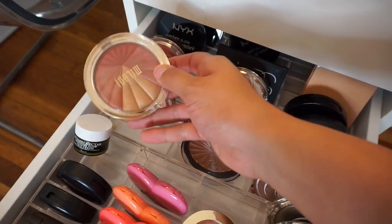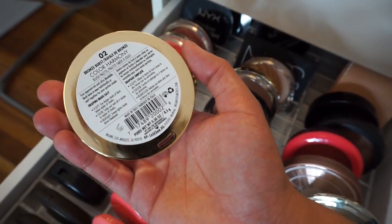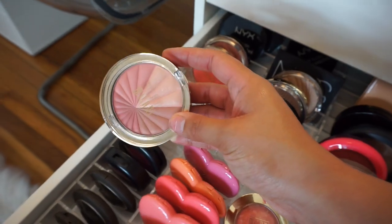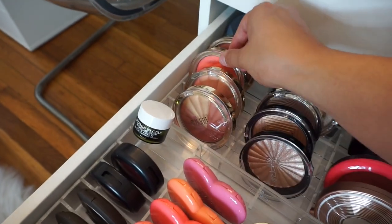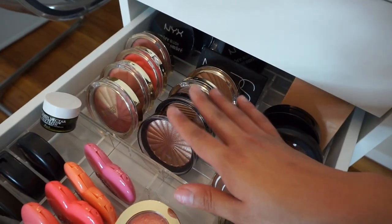On this side, I have my Milani new blushes. These are the Color Harmony blushes, I believe. Let me see. Yeah, these are super gorgeous. They have a little highlighter in the center of them. They're really, really pretty. And then my rose blushes. Then these are some all-time favorite highlighters.